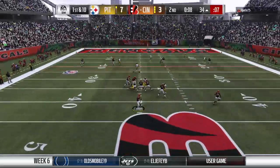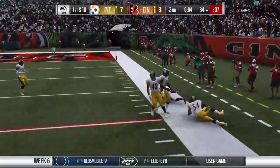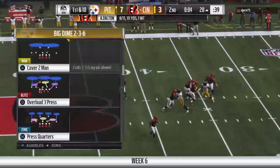Their D gets the INT. Now what can Dalton do? He's going to leave this for his running back. It's complete. It's a gain of 13, and the Bengals have a first down.